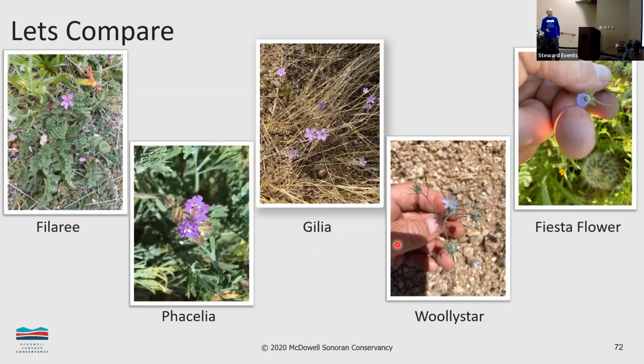Fiesta flower, really orange, but it has the dark anthers. And it's kind of a droopy, sort of upside down flower. And the Phacelia has a prominent leaf, to tell the difference between these two. The anther is really prominent. And then the Phacelia.